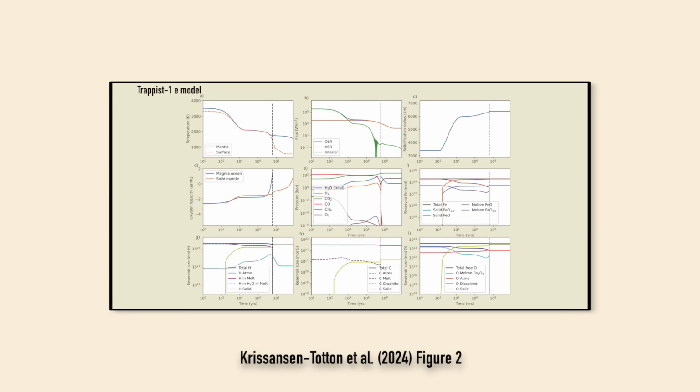And they use the measured masses and distances of those two planets as inputs to their model, including the amount of light they should be receiving from their star, to try and model what could be going on with their atmospheres. And they start first with TRAPPIST-1e. And they say, okay, let's imagine that TRAPPIST-1e formed with something similar to what Earth has now in terms of atmosphere, like not a big gas giant atmosphere. And here's the results of all the things they track in their model.